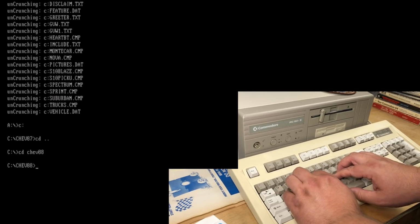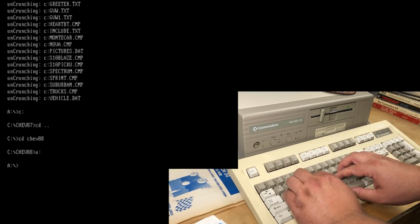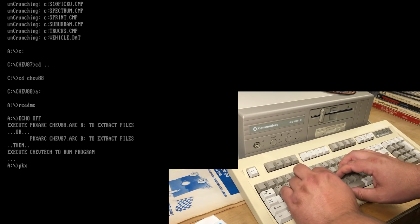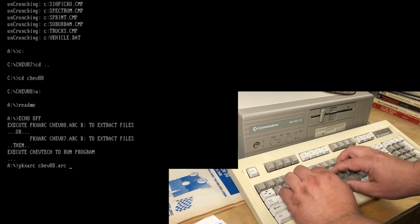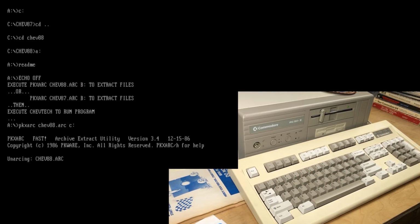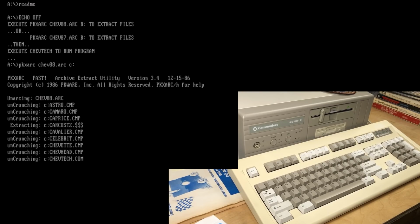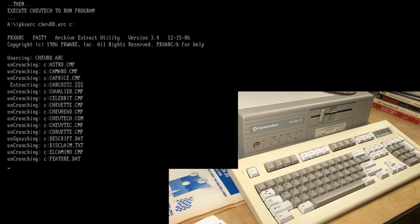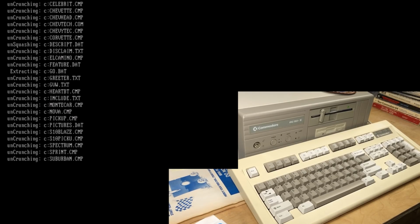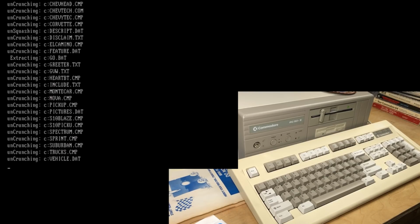And let's do the Chev 88 as well. Might as well get all the uncrunching done right away. pkxarc chev88.arc to the C drive. Okay, so it's got the same kind of CMP files. Chevtech.com, I think that's the main executable that was mentioned. There we go.